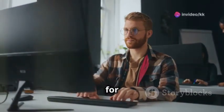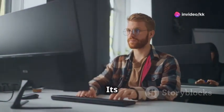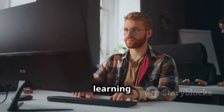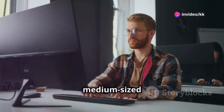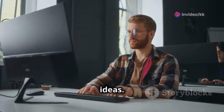Vue.js is a great choice for beginners or projects that require a simple and lightweight framework. Its flexibility allows developers to gradually adopt it in existing projects. Its ease of use and gentle learning curve make it approachable. This makes Vue.js an excellent option for small to medium-sized projects or for teams looking to quickly prototype ideas.